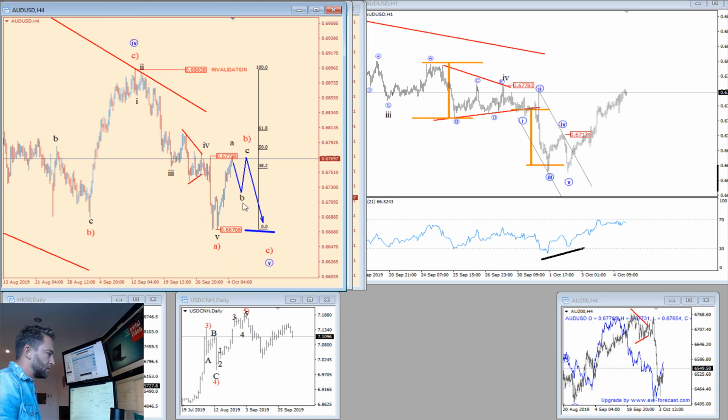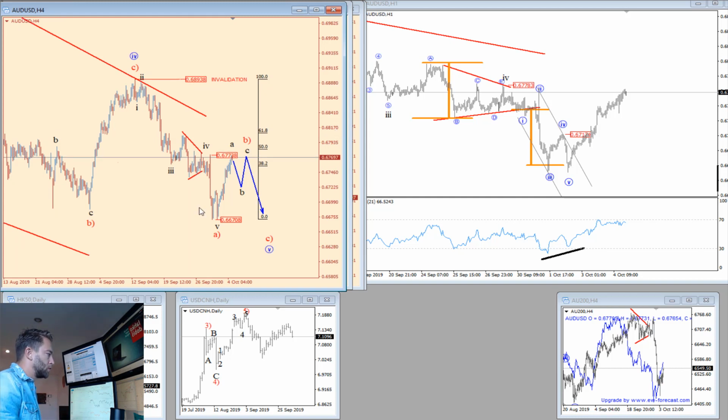Here on smaller time frame charts, I see prices in a wave A, wave B, expecting wave C. So 61.8% would be ideal, which also comes in around this former swing low, swing high here at 68. So Aussie for now is bullish because it looks like it's turning impulsively on a smaller time frame, but this can be just the first leg of a minimum 3-wave rise. So I would pay attention to this pair, looking maybe for some shorts after we see a nice 3 waves of recovery.